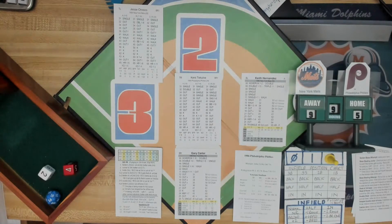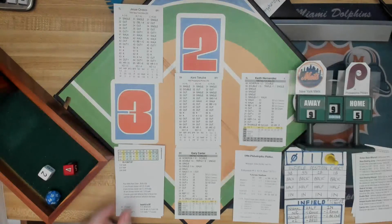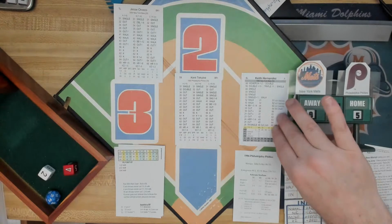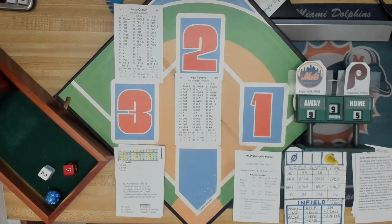Here's the pitch to Carter. 42, and that is going to be a walk if it's a 1 to 10. It's a 14. It is not. It's an out. It's a fly out to center field. And the inning ends there. No runs and a hit for the Mets. Still leading 9-5. Is the Mets going to try to close this out? And I get my first win of my test games.